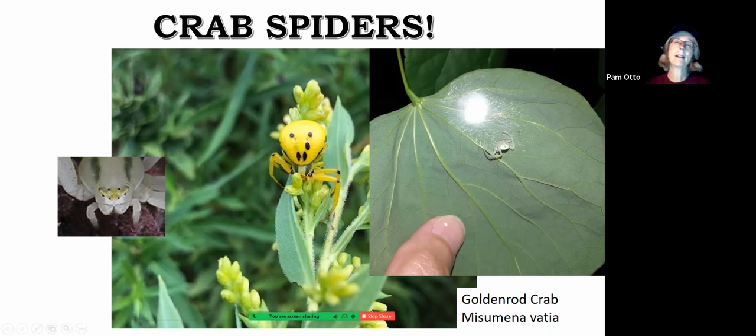So when you're admiring the rich yellow hues that we have at this time of year, don't forget to look a little more closely, because you might not be looking at just a petal or a flower head. You might also be looking at a crab spider too.